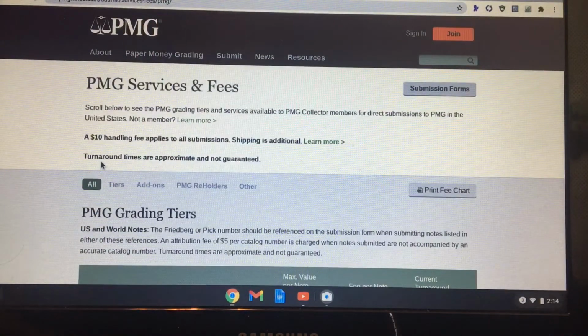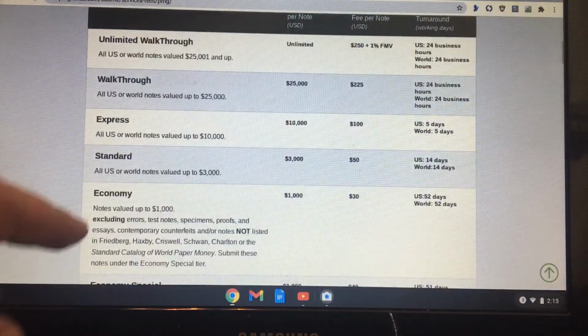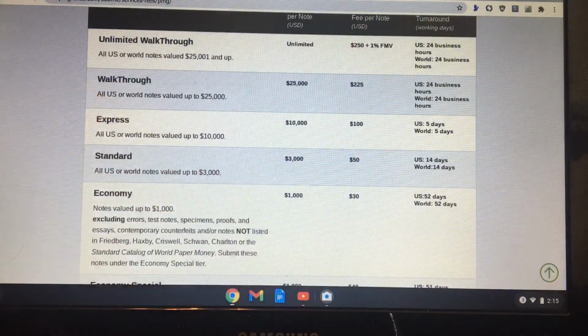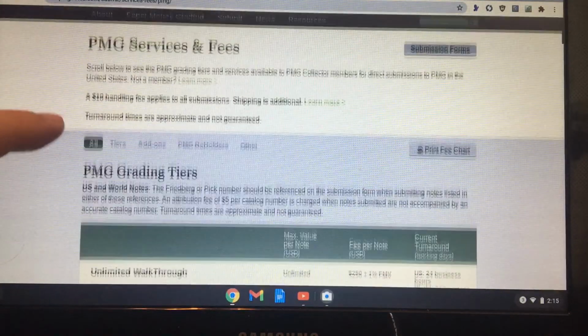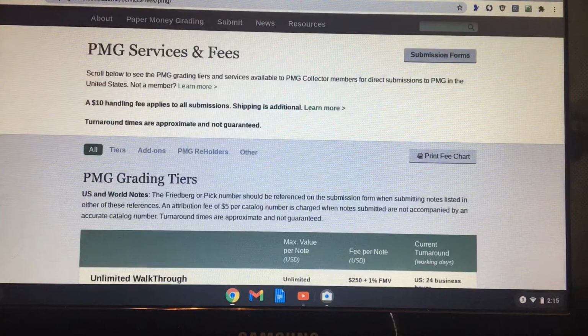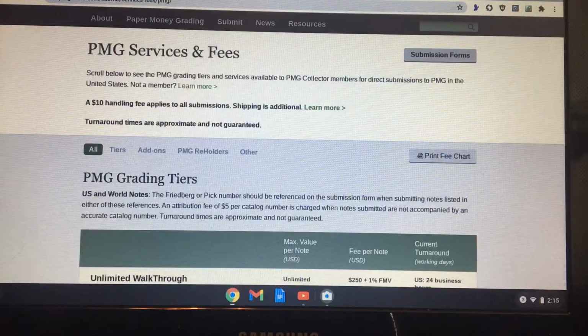Well, how does that fee come about? Well, it depends on how you look at it. When you start looking at individual fees, you can look at the very basic economy fee, and that's only $30 a note. So how do you get from $30 to $80? Well, that's what I'm going to go through with you guys. We're going to start here at the top, which is a $10 handling fee that applies to all submissions. Okay, so if you submit one note or if you submit 100 notes, there is a $10 handling fee right off the top. So if you send one note, it adds up really quick.